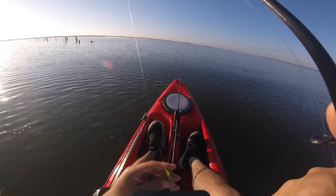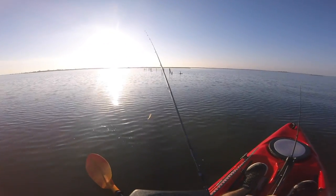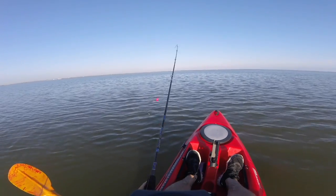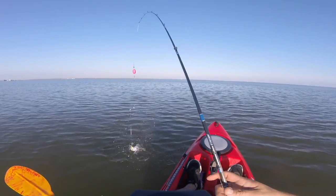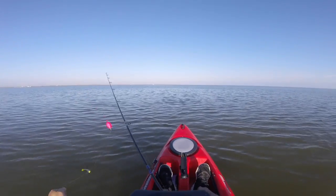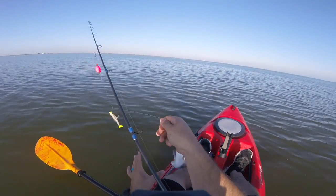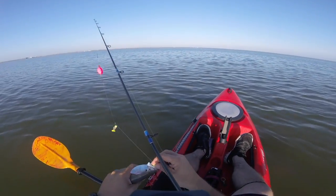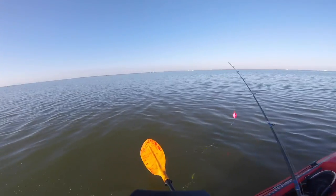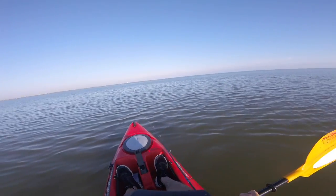It didn't want that topwater hit this morning. I had one little one on that topwater, but came out to this trout slick out here. It's the only slick like it, a nice little round slick. I thought, all right, let me get out here on this slick and try it out. And sure enough, trout are out here.